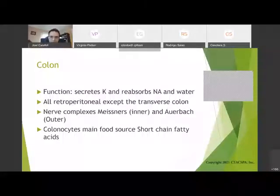All right. Nerve complexes. I've seen a question of this before. You have Meissner's complex and the Auerbach complex, which is the outer portion. Colonocytes' main food source is short chain fatty acids. That is a question almost every year. Take it to the bank.